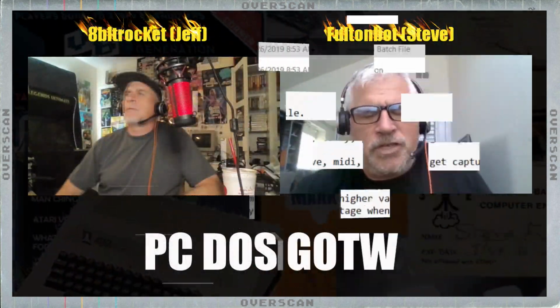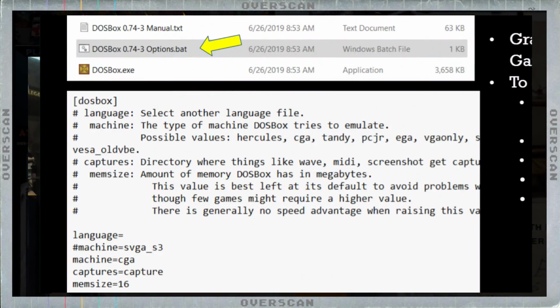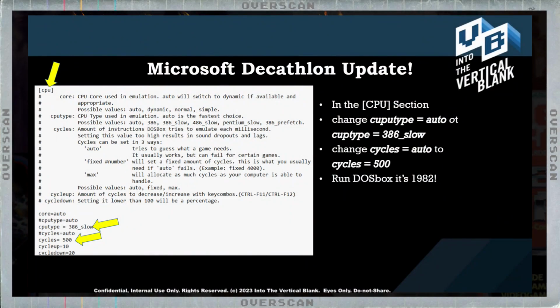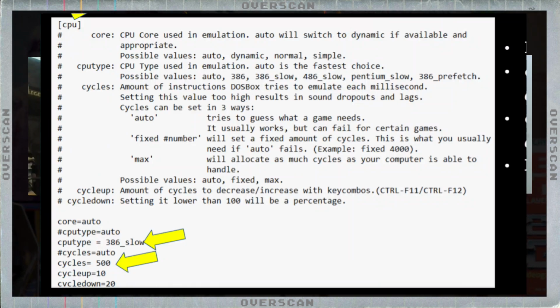So there's a machine setting. They have it set to SVGA S3, which is probably why it doesn't work. You need to set this for games that are that old to machine equals CGA. So that's the first one, machine equals CGA. And two more things you need to set. In the CPU section, you need to set the CPU type to 386_slow, and then the cycles to 500. If you do that, it's just about the right speed for Olympic Decathlon.